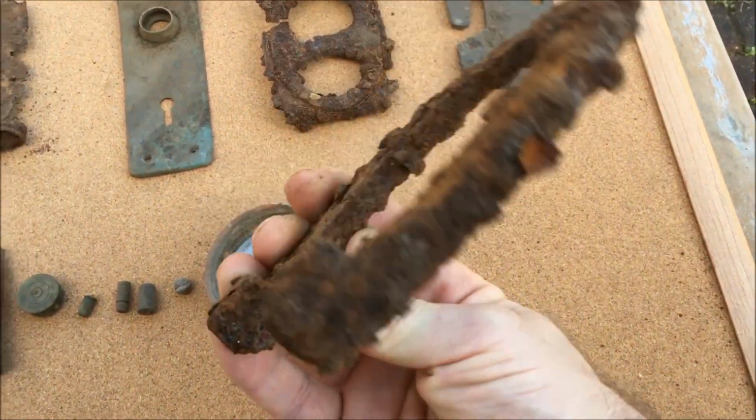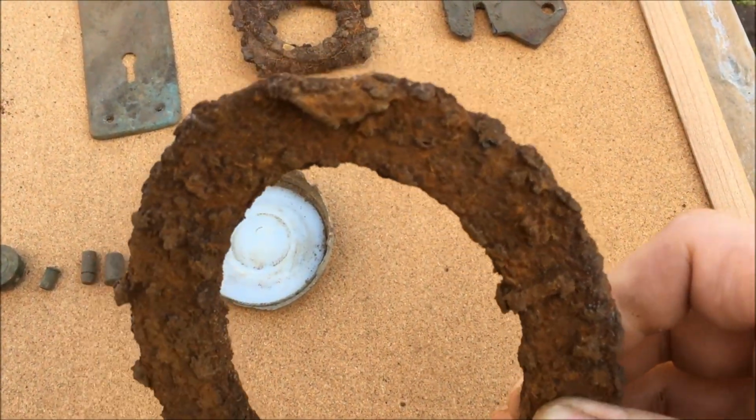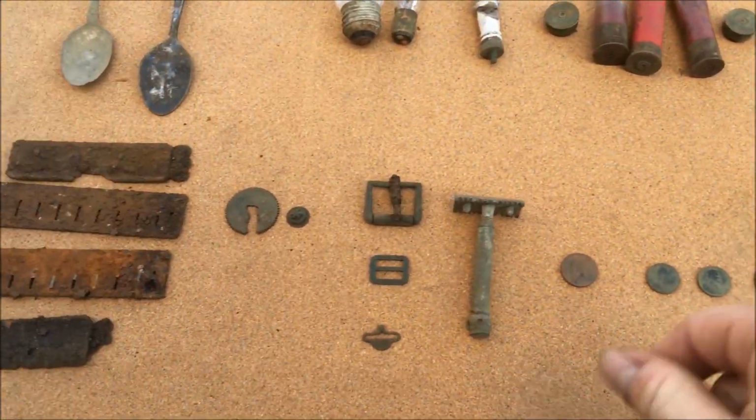The horseshoe, which this one could have been a game horseshoe with these fat little nubs on there, and that's where you'd probably grab it up at the top, all rusted over. But I might do electrolysis on them. I always like the horseshoes.